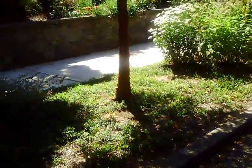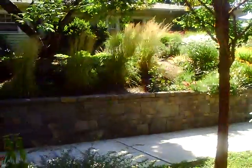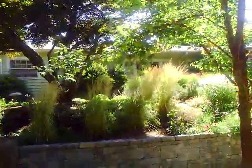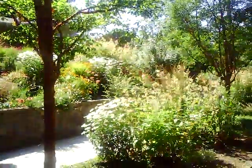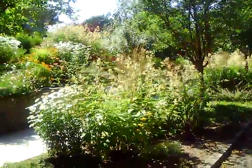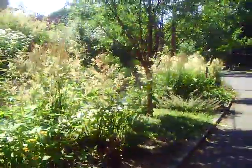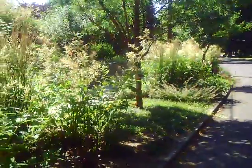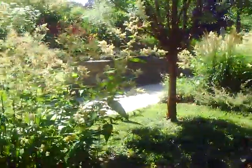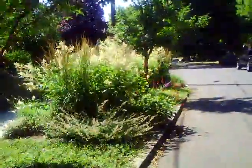Hi, it's July 15th, and this is Portland, Oregon, and this is Paul's house. He had done a tremendous amount of landscaping last year, and the thing that is very beautiful is that all the shrubs that were planted were brought in and planted according to what would bloom at what time of year.